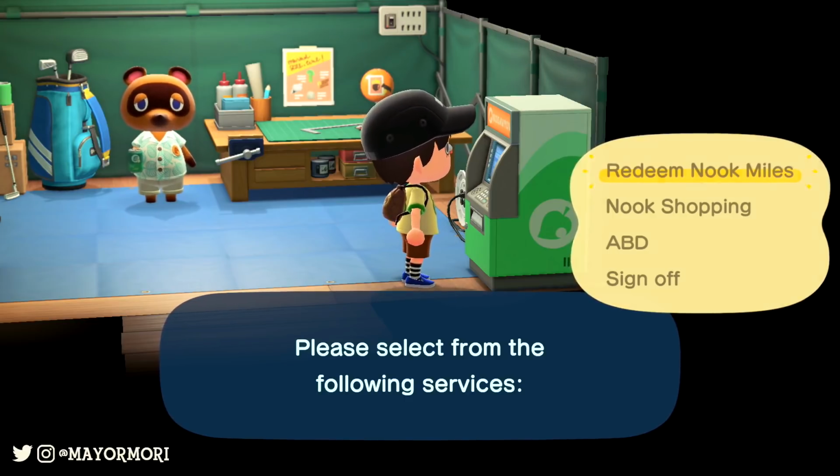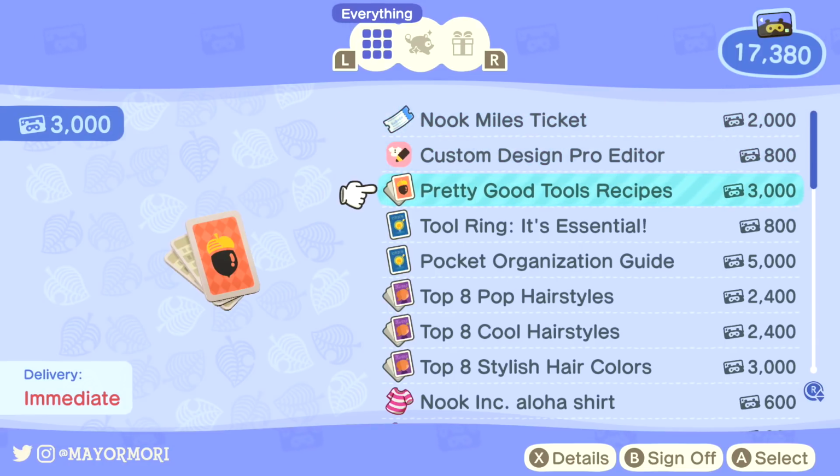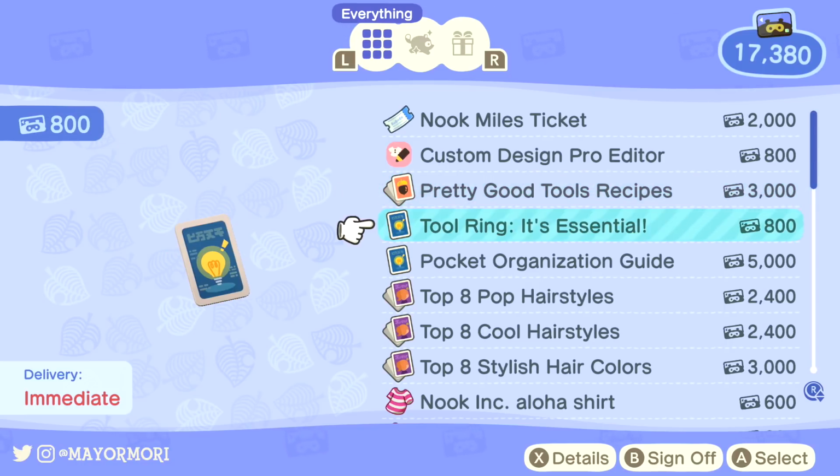So redeem Nook miles. And this is where we can expand things like pockets. We can get the tool ring. This is definitely something I need to buy at some point, because I am getting a little bit bored of crafting things. But at the same time, I don't mind it too much. It's just when I'm going around the island getting as much wood as I can, I go through so many axes. But this, I believe, the Pocket Organization Guide, 5,000 Nook miles. If we use that, we should have bigger pockets. I think it goes from 20 to 30 spaces.